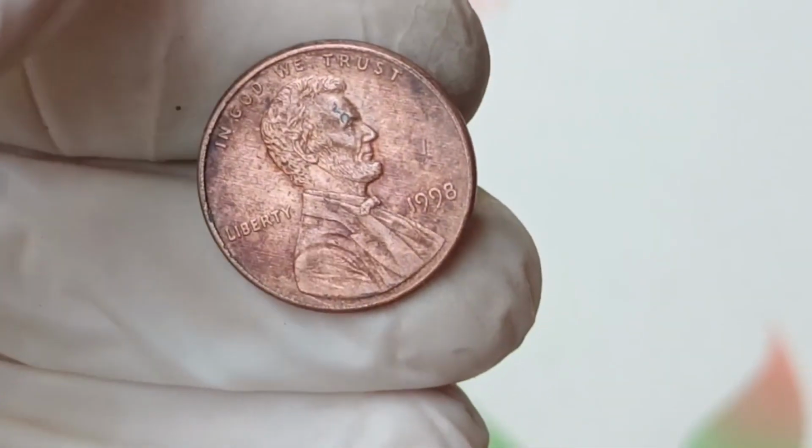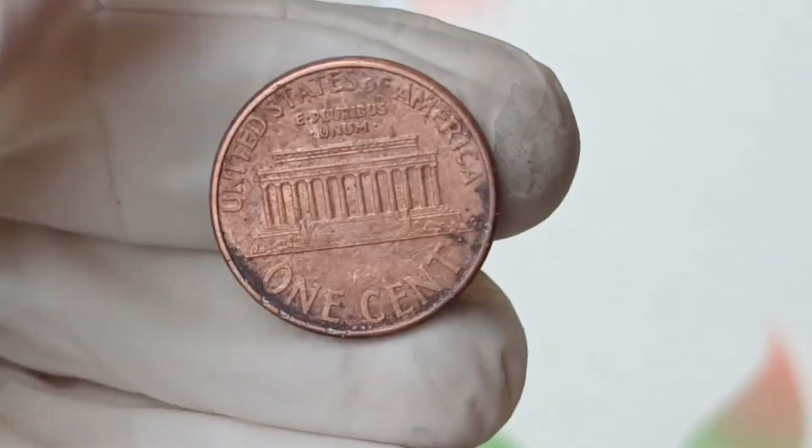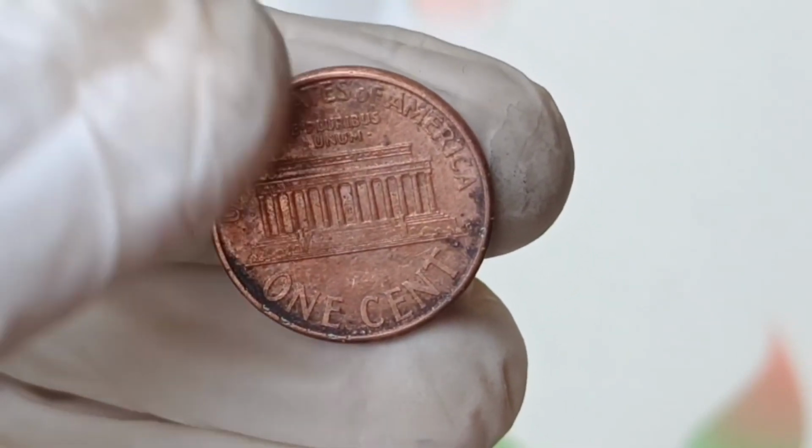The $37 million mystery, could it be real? Now, the big question, does a $37 million penny really exist?